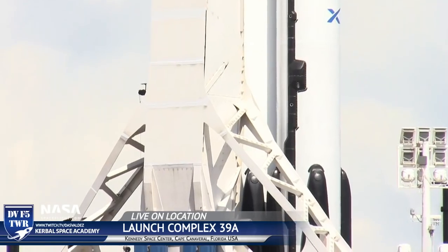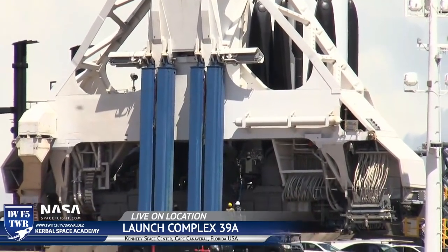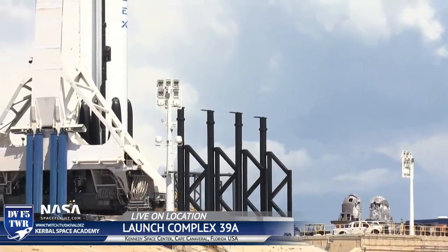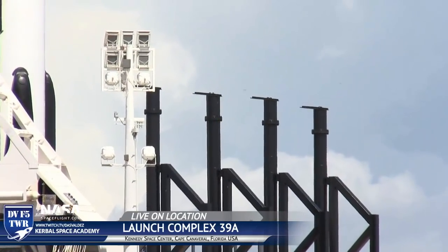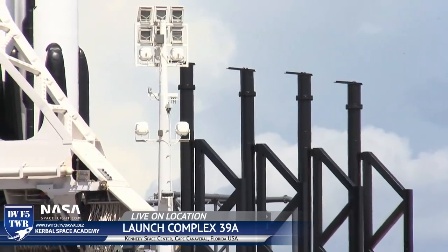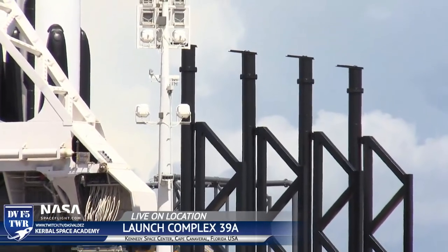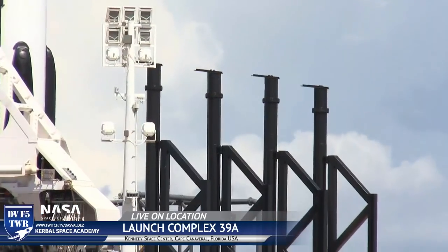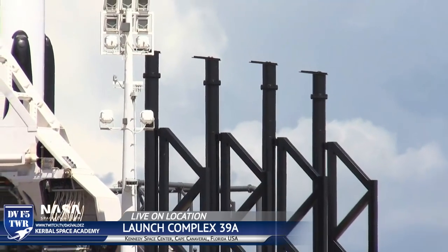That's cool. And now if you look down at the pad, there are 8 rainbirds. There are 4 on the east side and 4 on the other side. Those are what we were talking about earlier. All of that cool water jumps out of that water tower. Yep. They're starting about 15 seconds before launch. You'll just see those rainbirds start shooting water out at the rocket.